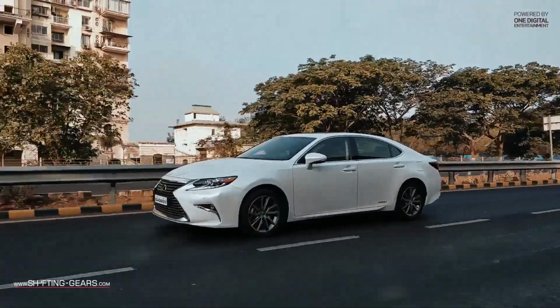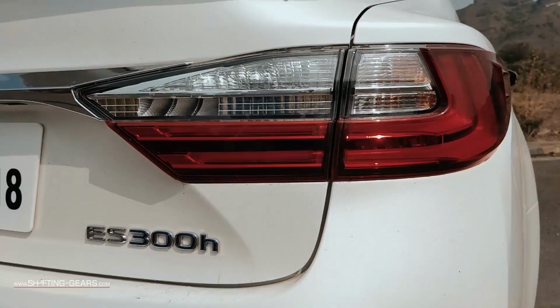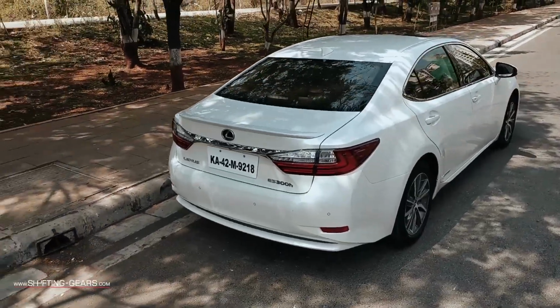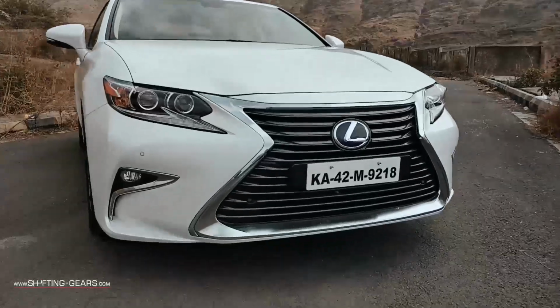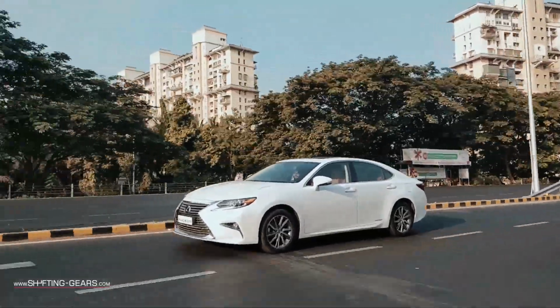On the side and rear you have subtle crease lines, and the L-shaped LED tail lamps also try to please the onlookers. Dual tone alloy wheels, shark fin antenna, lip spoiler and the Lexus logo with shades of blue hinting that this is a hybrid do a decent job of elevating the exterior design appeal.